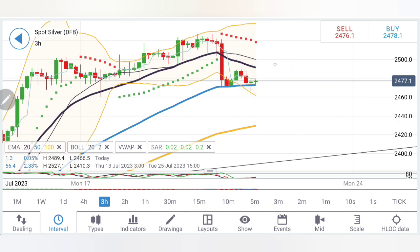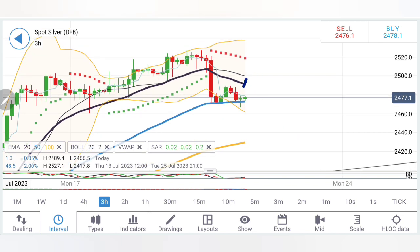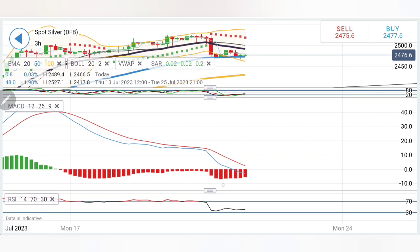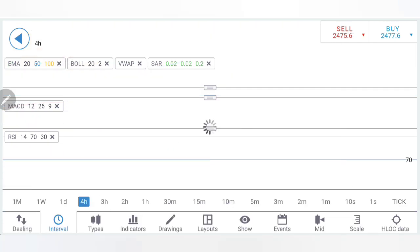However, 2490 is now difficult to break past, and even if it tries to rise, we have to wait and watch out till 2520. It can reverse any point of time, hence it is still riskier. Those who want to scalp or take the advantage of a little rise should strictly trade with the trailing stop loss. The stochastic rising from the oversold levels, MACD is still bearish, RSI almost flat.